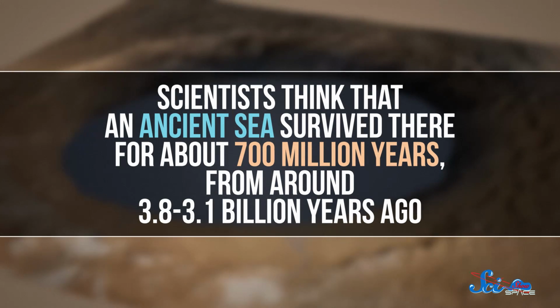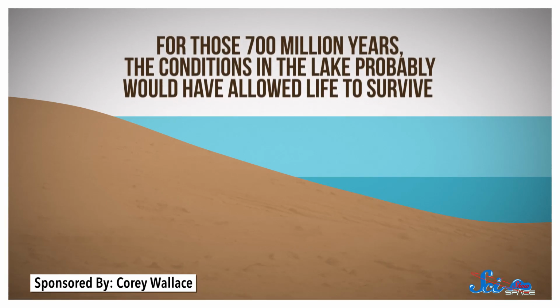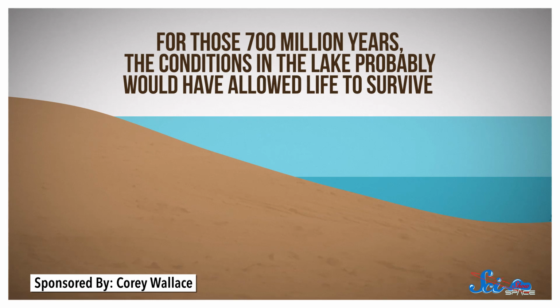Scientists think that an ancient sea survived there for around 700 million years, from around 3.8 to 3.1 billion years ago. And in a new paper out in the journal Science, researchers used what Curiosity's learned about the rocks in Gale Crater to put together a history of the ancient lake. The results suggest that the lake had two distinct layers, each with its own chemistry, and for those 700 million years, the conditions in the lake probably would have allowed life to survive if it ever did evolve on Mars.